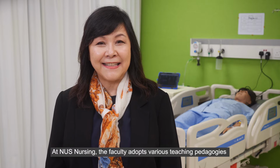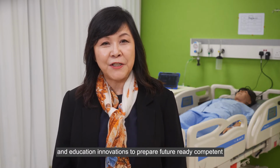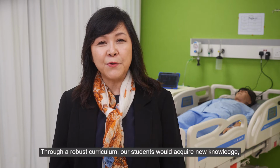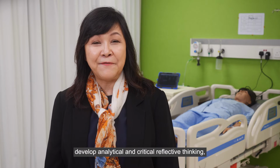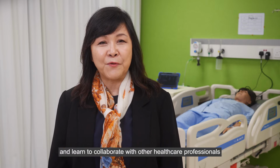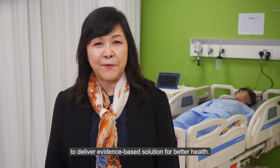At NUS Nursing, the faculty adopts various teaching pedagogies and education innovations to prepare future-ready, competent, and safe nursing professionals. Through a robust curriculum, our students will acquire new knowledge, develop analytical and critical reflective thinking, and learn to collaborate with other healthcare professionals to deliver evidence-based solutions for better health.